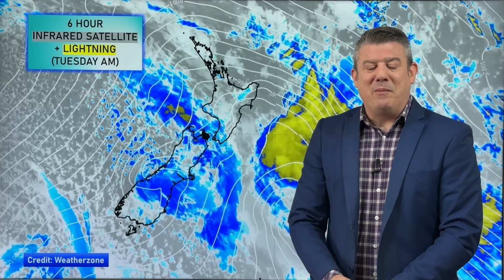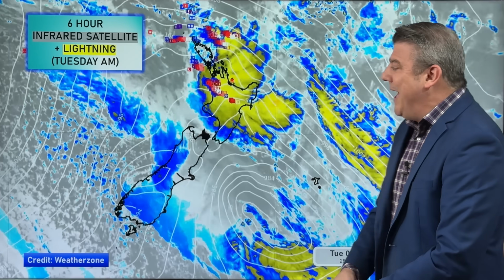Well, we've got the forecast for you for the last days of October and some brighter news for many regions for the start of November. Let's take a look at the satellite map at the moment.